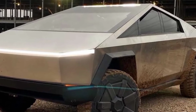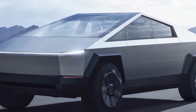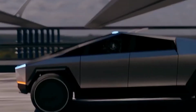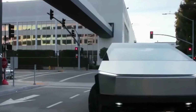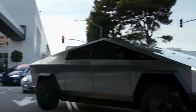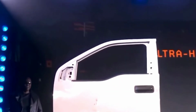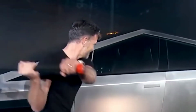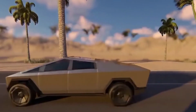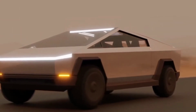The vehicle debuted with the Cybertruck graffiti emblem, and a new trademark application was submitted with the graffiti logo at the same time. Musk also mentioned that the Cybertruck's dynamic air suspension travel may be increased for greater off-road performance. Both the Cybertruck and the Tesla Cyberquad made appearances in rapper Travis Scott's Gang Gang music video in late December 2019. On November 21, 2019, the Cybertruck was unveiled at the Tesla Design Studios in Los Angeles.